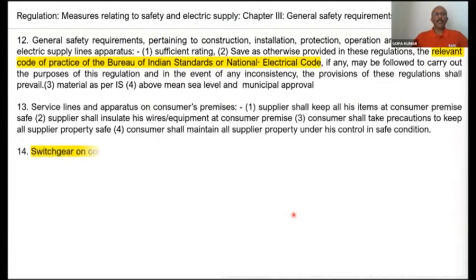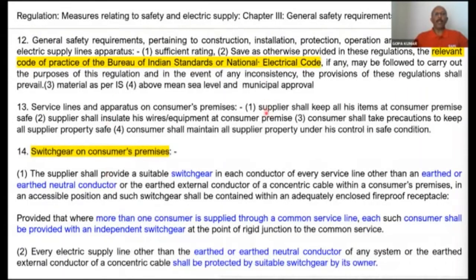Now, I'm just showing you some of the regulation. I don't want to read the entire regulation. If we look at the regulation starting from 12, the chapter is General Safety Requirements. Here, Regulations 14, 15, 16 are related to the electricity supply company. Why I am explaining Regulations 14, 15, 16 is that a lot of fire accidents are happening in shops and small establishments. The small shops, warehouses, and so on, are mostly LT consumers. The electricity supply company is supposed to make the supply as per Regulations 14, 15, and 16.